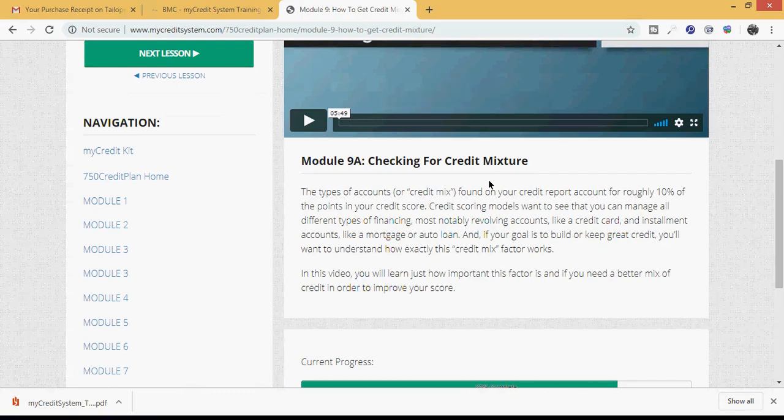See, if you're following these steps, if you're doing everything that we've been giving you over these last 8 days, you automatically have credit mixture. That's what you got to understand. See, credit mixture roughly accounts for about 10% of your points towards your overall credit score, okay? And we're working for how many points, you guys? 550, because everybody starts out with 300, right? Right, you learned that, okay?